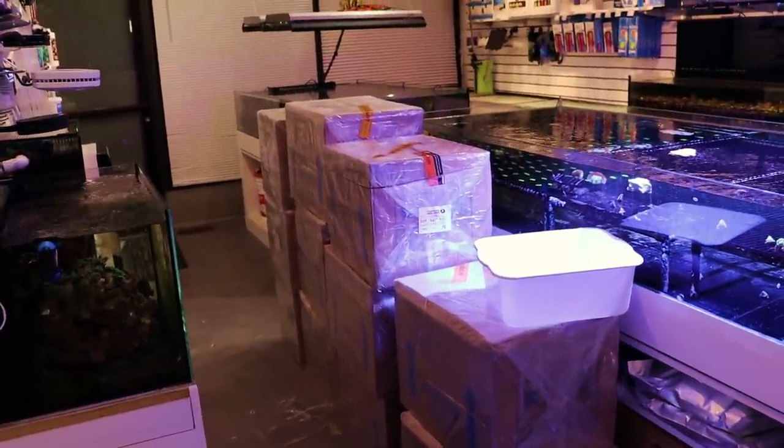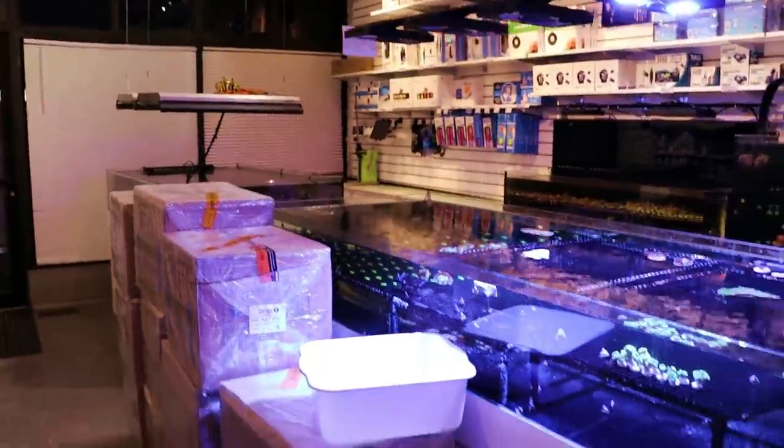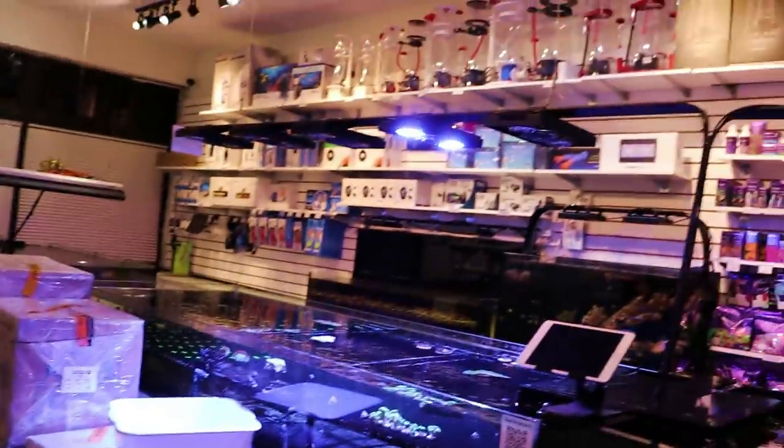Maybe since I first opened the store, when was that? 5 years ago? Actually, I just got my lease agreement the other day. Kind of on the fence about signing it. We're thinking about moving, maybe going a little bit bigger. We have definitely outgrown the space. That is for sure. Look at these shelves.